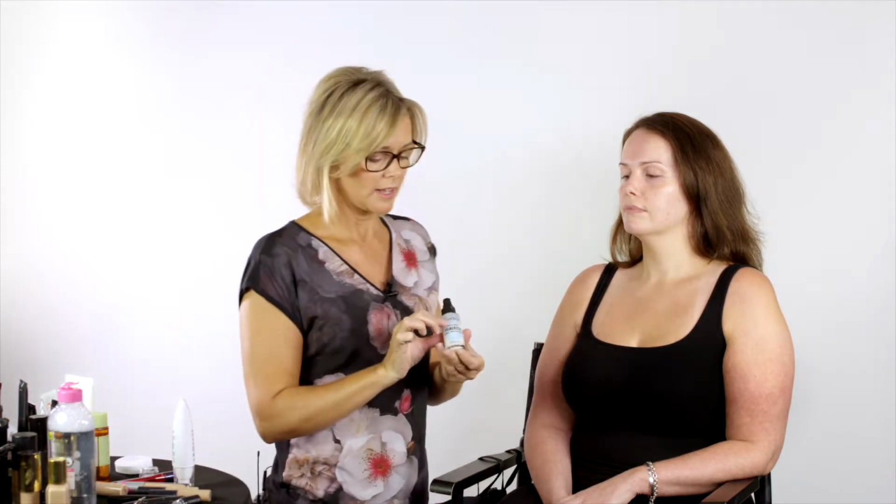So once we've done our cleanse, we've then got to prep the skin with whatever is suitable for Alison's skin type. So I'm just going to use a really lightweight moisturiser. I'm actually going to use, there's a couple of products on the market. This is actually called a primeriser by Smashbox, and the reason I like it is because it's a primer and a moisturiser in one, so it's going to give a little bit of light moisture, nothing too heavy.